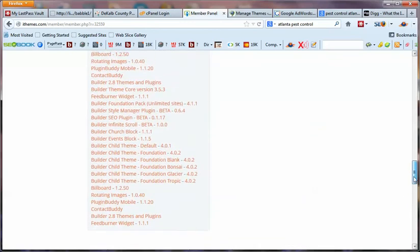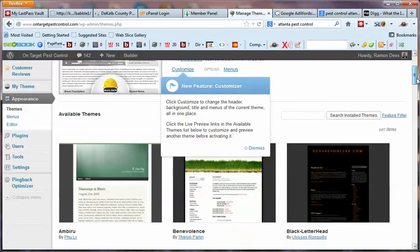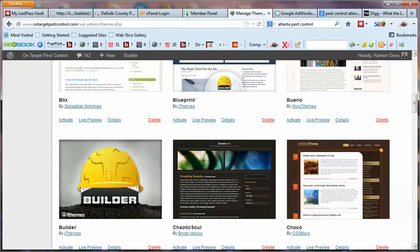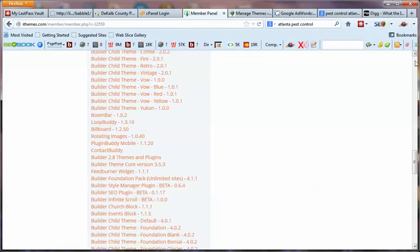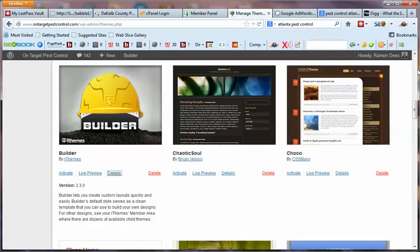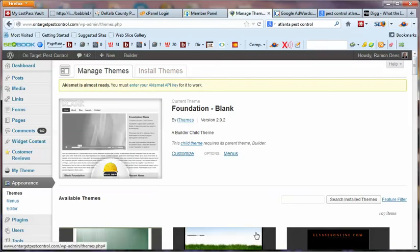But your site, WordPress is built on a parent theme and a child theme. This is the parent theme, Builder. So this is the first thing we've got to upgrade. Details, version 3.3. The most current version is 4.11. Now, it's pretty simple. Just come back over here and go to install things.